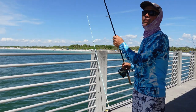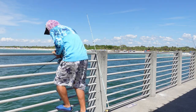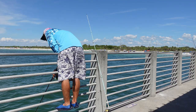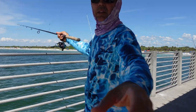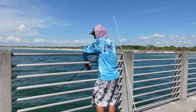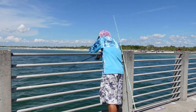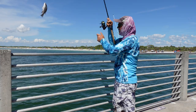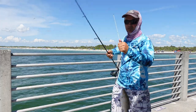Tide just changed, can't find them no more, so let's see if they're under. Sometimes we're searching far, but believe it or not, they can be under us. Oh yeah, that's a good one. 2,000 units? That's a good one. Fish on. Right under our feet, guys. Boom. Right there.